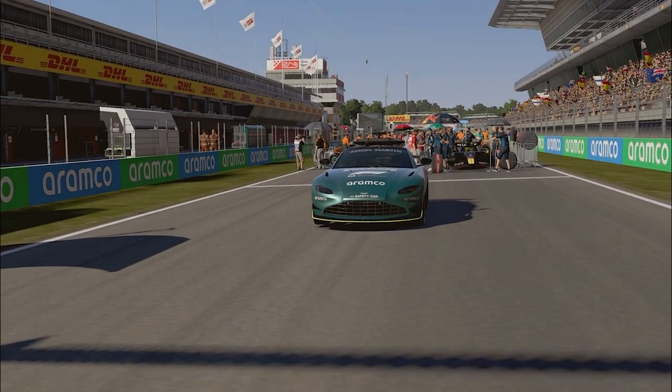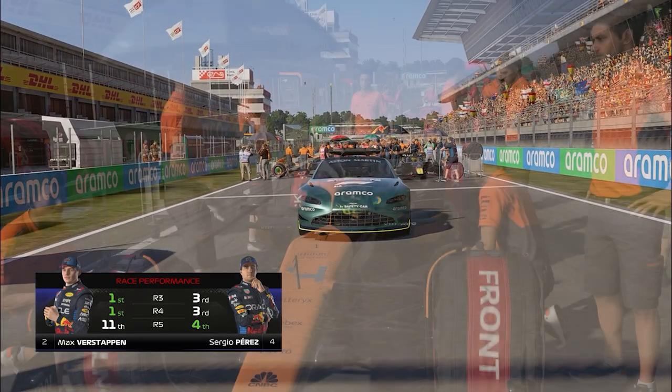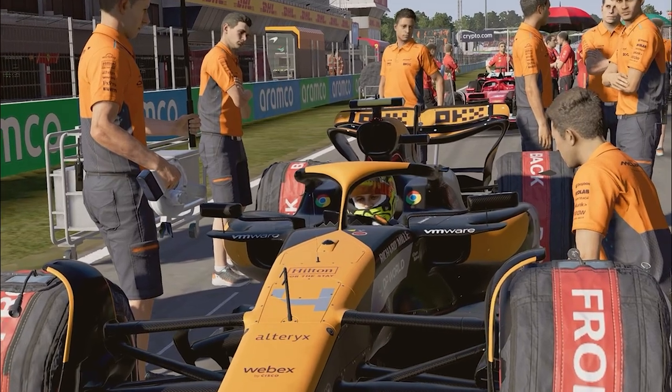And joining me in the commentary box once again, Naomi Schiff. Hi, Gnomes. I know what we've got to do before the start of today's race, but what about our driver? What do the final hours look like for them?